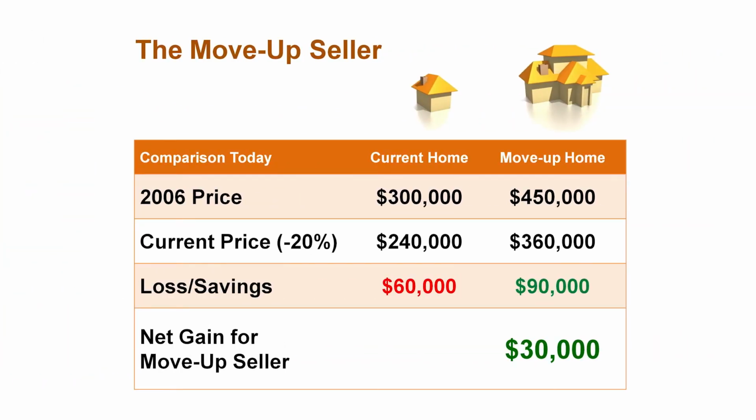We're going to tie into that right now with the move-up seller. We have a lot of our clients that right now are looking at selling their home and moving up or moving down. This is a great graph. It shows the net gain on a move-up seller. Even if you were to take a 20% loss on your home versus what it was worth during the peak and you were to move up, in this example, your net gain would be $30,000. So if you're considering making a transition and selling your home and making a move up, this is an optimal market to try to capitalize.